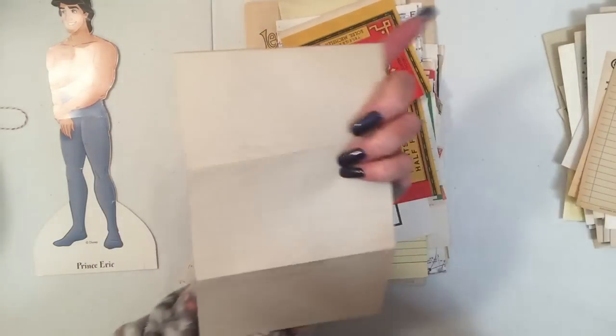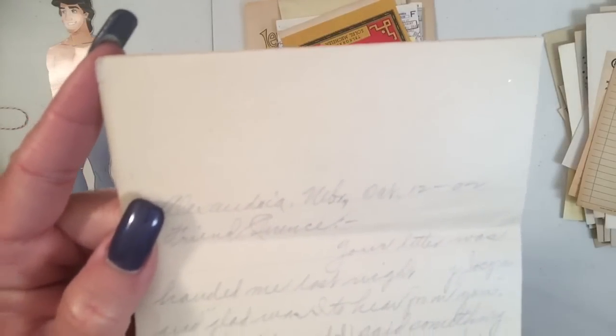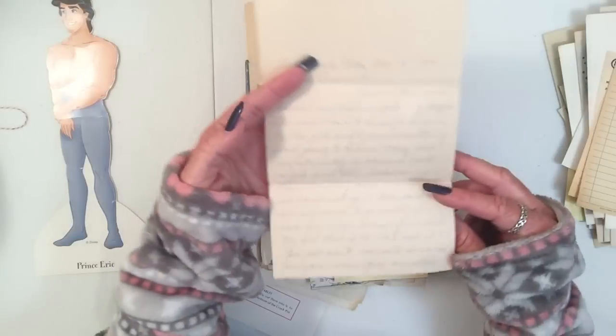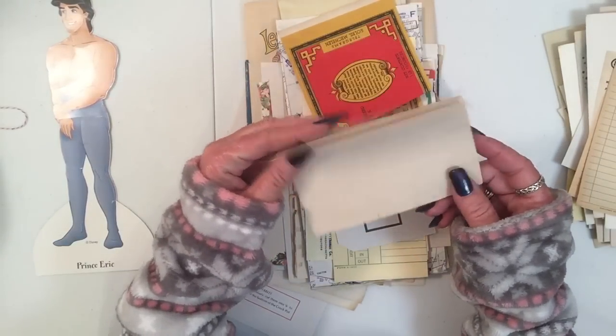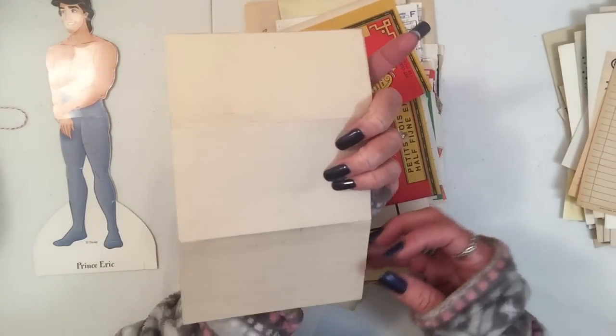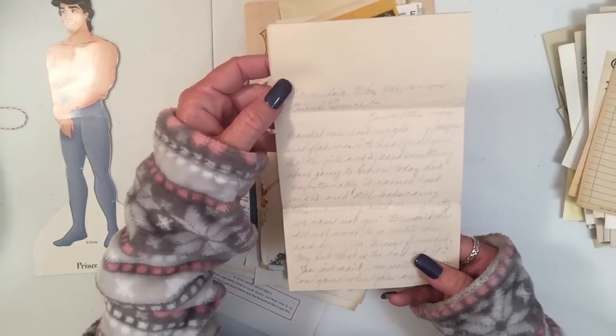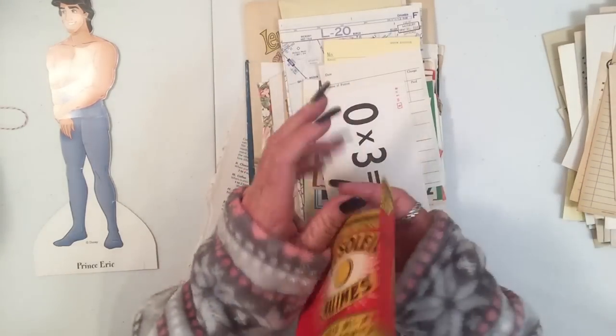This one, this is a letter. And look at the date. It says October, let me make sure you're seeing. Okay, October 12th, and then it says 02. Is that what y'all are seeing? Am I holding it where you can actually see? I hope so. Anyway, I don't know. I mean, this paper feels old, but is it 1902 old? Or maybe I'm just reading it wrong. I don't know. We're going to move on.